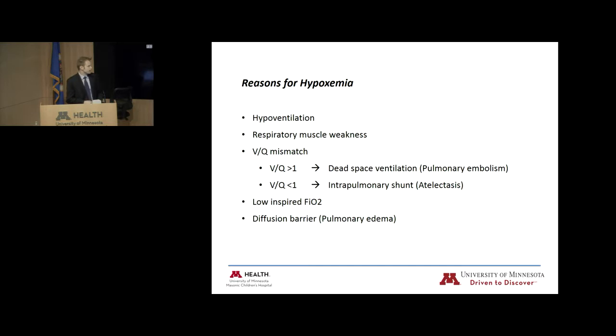And then obviously low inspired FiO2. If you climb a mountain with height, you reduce your inspired oxygen level. And the alveolar diffusion barrier, for example, in the setting of pulmonary edema or severe ARDS, where you basically have fluid or casts in the alveoli and you cannot oxygenate through those.